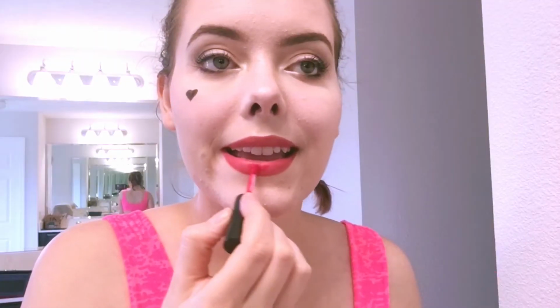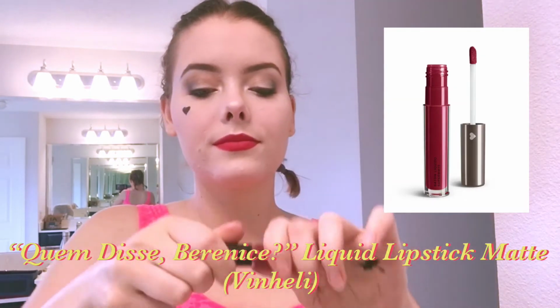Now I use this really good brand of lipstick from Brazil and a darker shade just to make it appear bigger, so you just put them on the outer corners of your lips. I like to put a little bit on the middle of my lips. I feel like that also gives the impression that they're bigger. And then a really cool trick for you to not get lipstick on your teeth.